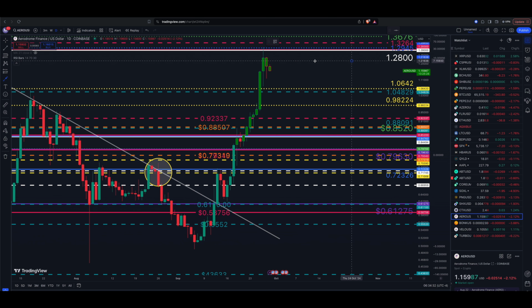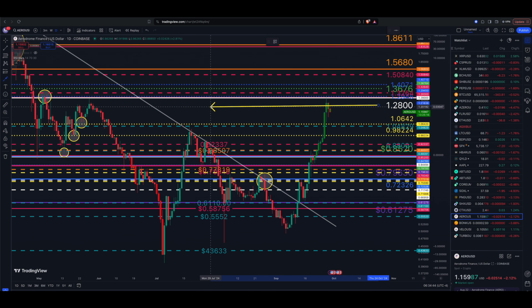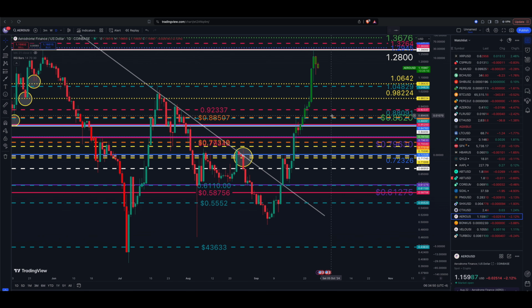Notice we talked about this yesterday. We hit our two targets perfectly. 128, 129.45. That was resistance in the past. It actually marked a top back here, the 128 level on the 27th of May.